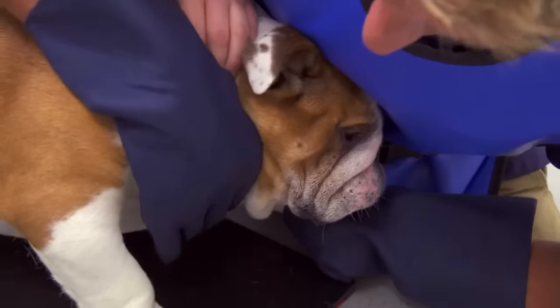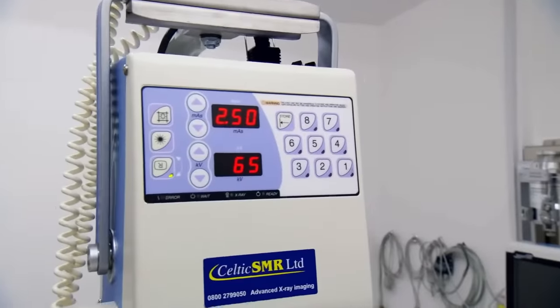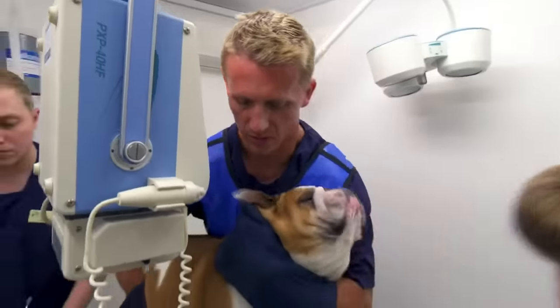Good boy. I'm going to bring out this leg. Yep. Perfect. Good boy. Okay. Everybody out. Good boy. And x-rays. All right, so we'll just take the plate out of the way and then Emma will just go and develop that. Good boy.